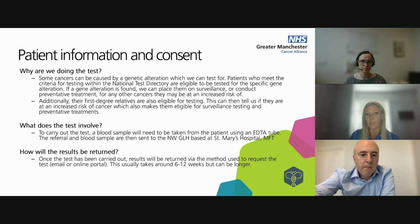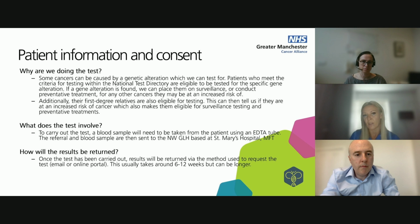Additionally, if that patient is positive, then that means that first degree relatives are also eligible for testing. So again, if they also test positive, they're in the same scenario, that they're at increased risk of cancer. That makes them eligible to go on a surveillance programme, or to be offered preventative treatments dependent on the cancer.